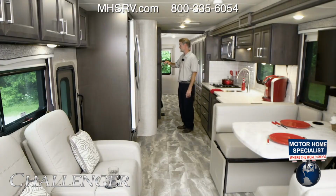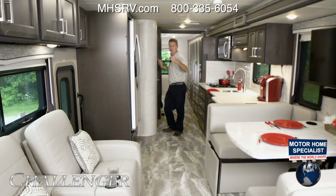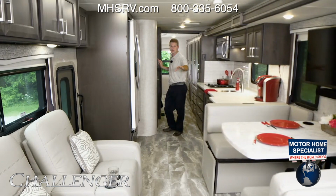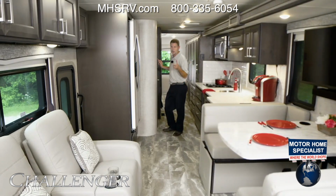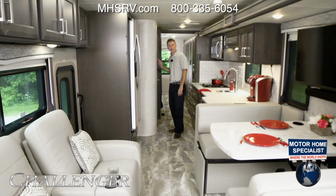So let's put the slides in. We're going to start with that full wall slide over here. All you have to do is hit the retract button, and again, your engine does need to be on and your parking brake does need to be on, and you're going to want to have your coach leveled with the one-touch hydraulic leveling jacks. Real easy to bring your wall in.